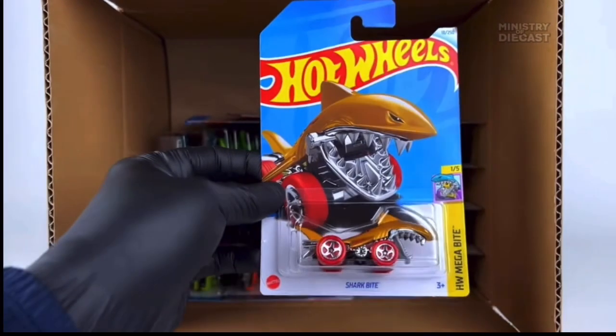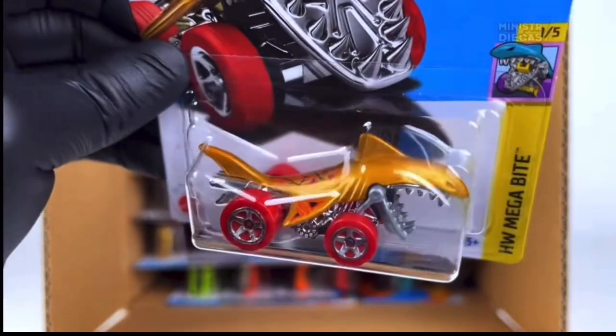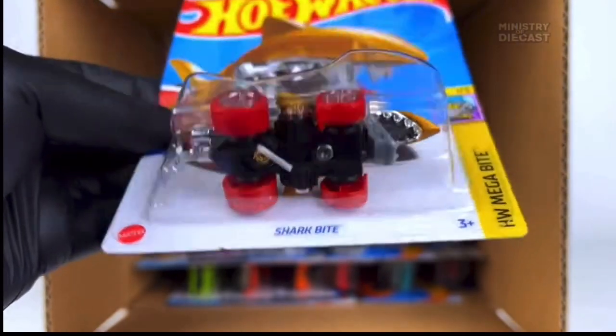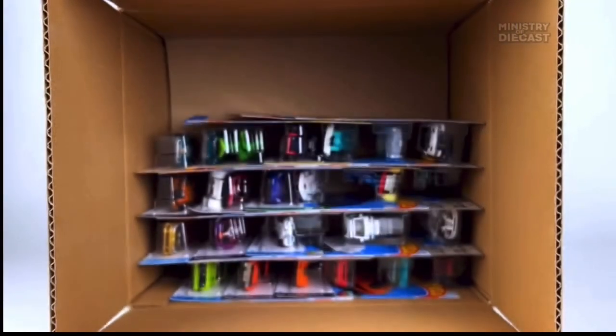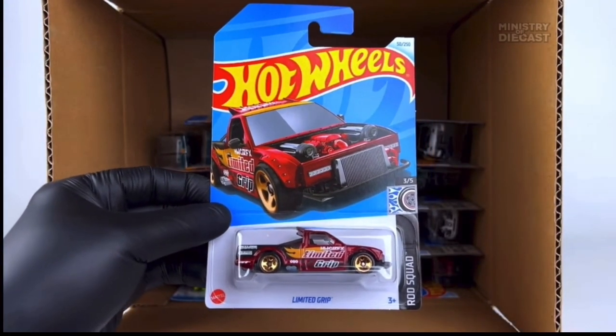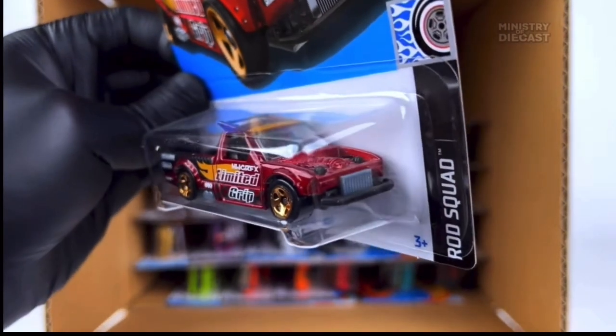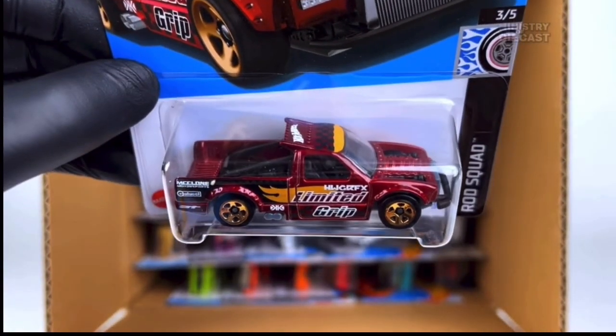Alright, so kicking off this reaction then, we have the Shark Bite, which is actually a fantasy car. This is returning from the previous case, at least I think it is, because I don't pay a whole lot of attention to the fantasies because I don't personally collect them. I'm not really interested in that car. It's some kind of shark inspired thing. I believe this is actually new for the case, the limited grip. I really do like this fantasy car.